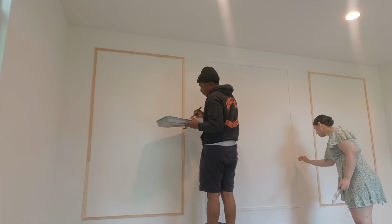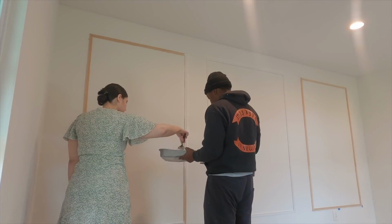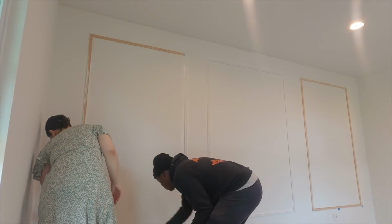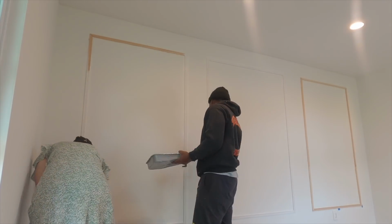I have to take his input too, you guys, even though I do not want to, but it's his room too. And yeah, we're not mad. I'm not mad at how it turned out. It turned out beautiful. And anyways, we had that beige and that beige yellow in there, so it's just refreshing to now have it all white.